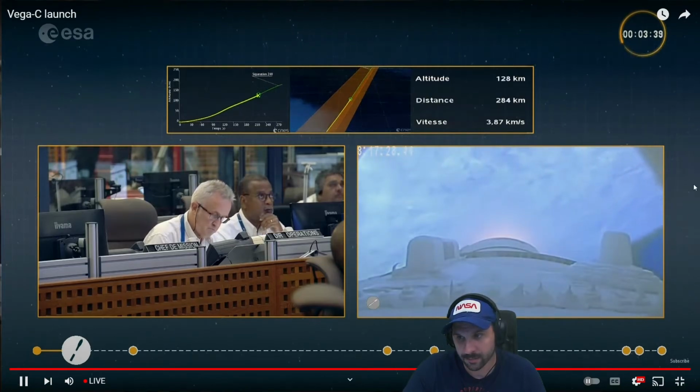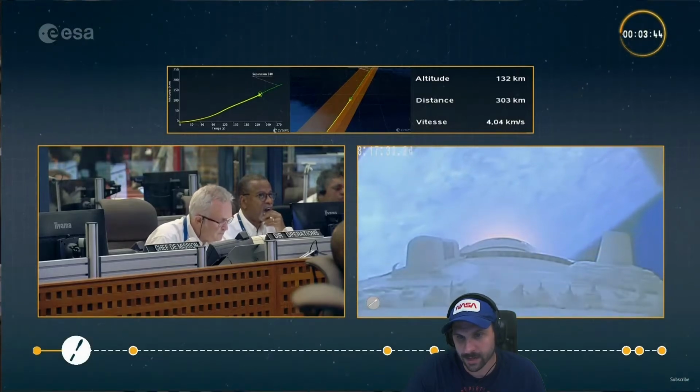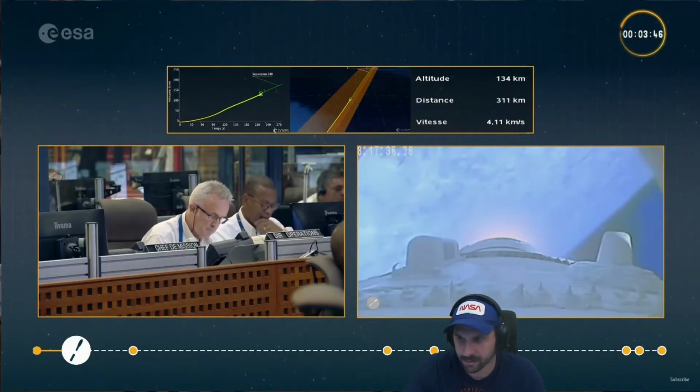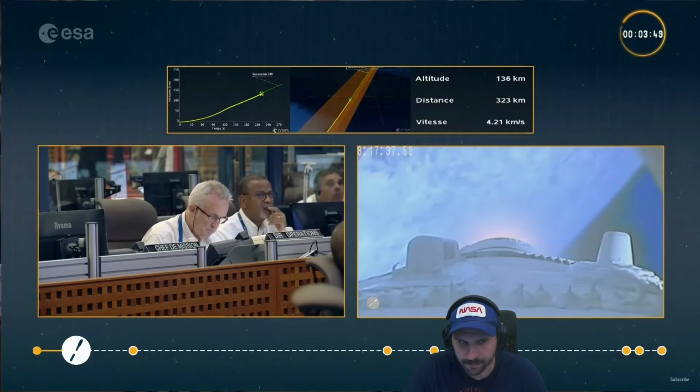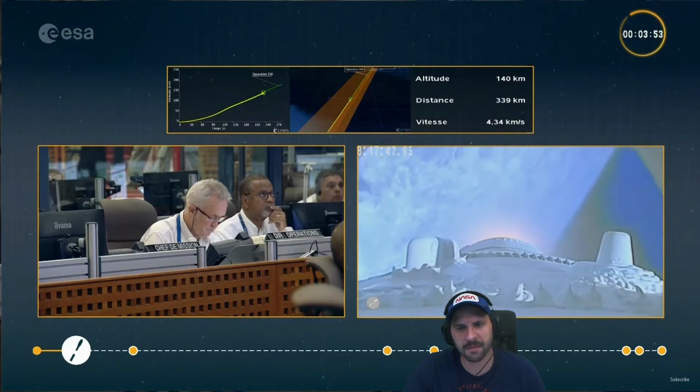15,000 kilometers per hour speed and more than 180 kilometers of altitude. Trajectory is nominal, from the mission director. The Earth is not flat. Well, it wasn't flat 40 seconds ago. We can't confirm it is flat now.